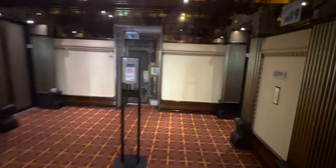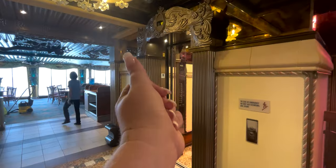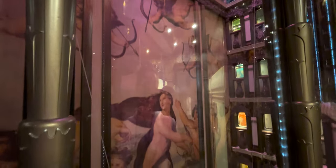And here are the normal elevators. They are still being used for luggage. So I'm going to take you back to the middle elevators. All right, so let's go down to 2, which is the main level. When you first come on the ship, you will come through the main lobby.